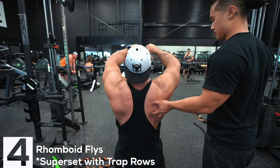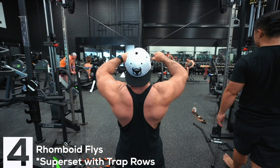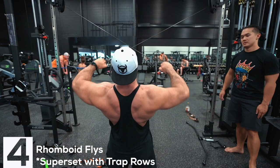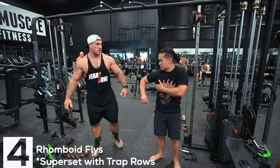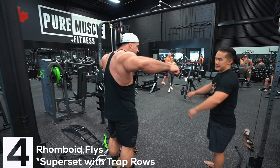Yeah, that's better. Shoulder blades scoop back. Yeah, cool. It's very subtle, but if you do shoulder back, that's rear delt. If you do shoulder blade back, it's mid back. Because when I do rear delts, I just kind of stay like that. So I could do the same movement, but squeeze that.